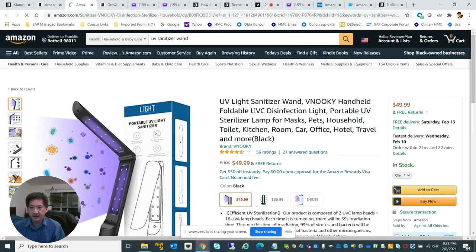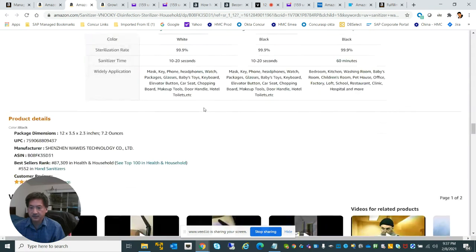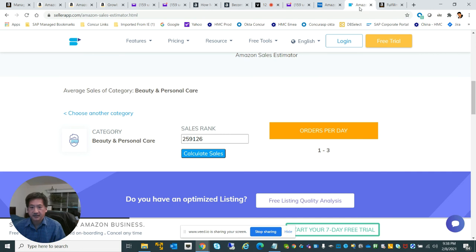So if I click onto there, I'm going to see whether this one has the critical rank. And here's the secret. This is the thing that you're looking for: the rank. 87,309. The way that Unicorn Smasher calculates this is that they have some idea of what this rank means and how that corresponds to the number of products that are sold. Now, there's another place you can go to which is free, so you can plug this in. This is sellerapp.com/Amazon sales estimator.html.